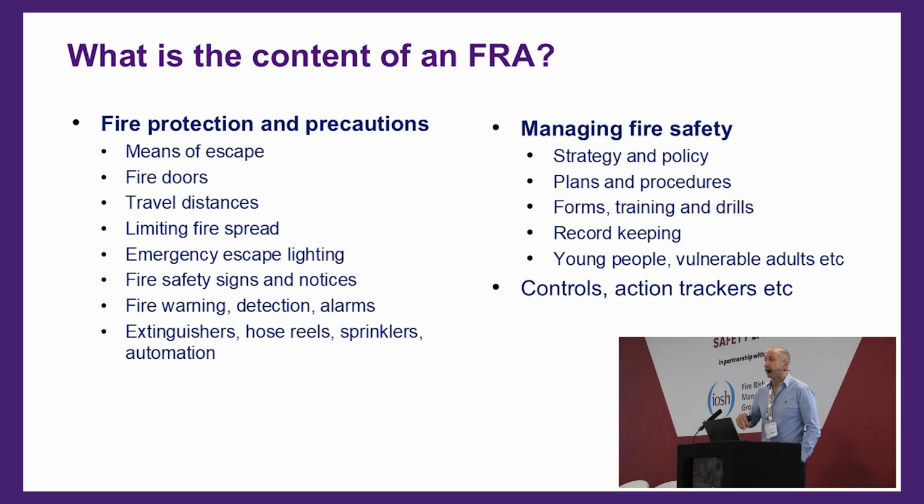You want to limit the fire spread, so you want to contain it in one area because generally there are lots of facts and figures. If a small business has a fire and they don't start up within the year, the chances are they'll go bust and they won't start up ever again.